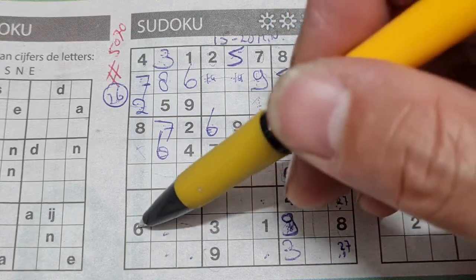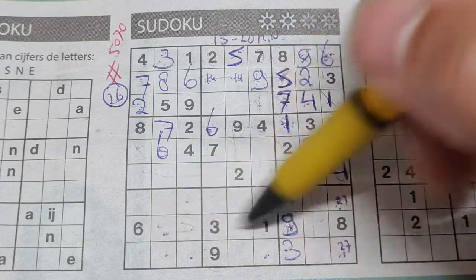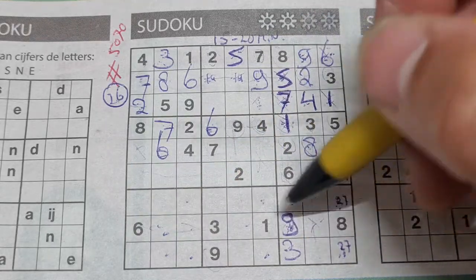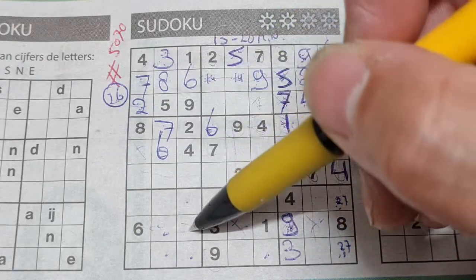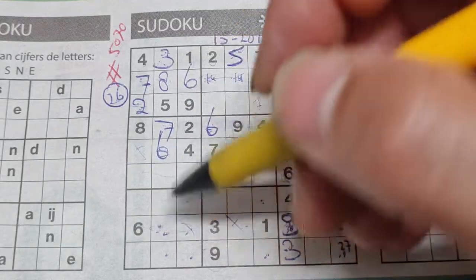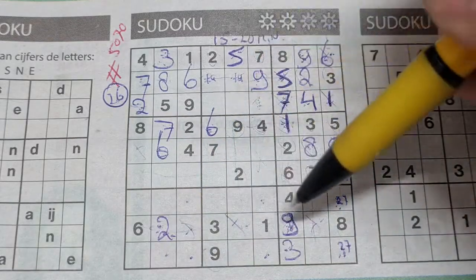In this row, we have 1, 2, 3, 4 missing numbers. One of the missing numbers in this row is the number 2. We have a 2 in this column, so no 2 there. Here, a 2 in the middle column, so no 2 there. So the 2 could be here, could be there in this row. Here or there. We see another 2 in the third column, so no 2 there. The only place left for the 2 should be there.